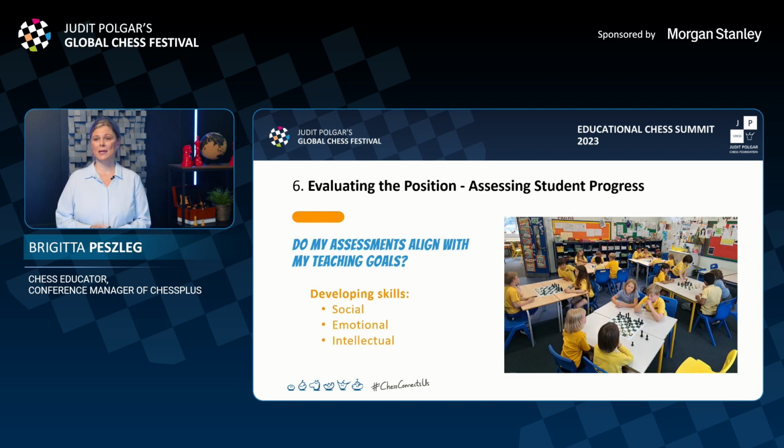And the way we are assessing students' progress goes hand in hand with our teaching goals. The goals are that we develop these skills: social, emotional, and intellectual skills. So we find out by going around in the classroom, watching them, how they cooperate with each other, how they discuss certain things with each other. The emotional aspect is very important, to think about their empathy, their self-awareness. And the intellectual growth we can also assess through problem-solving activities.